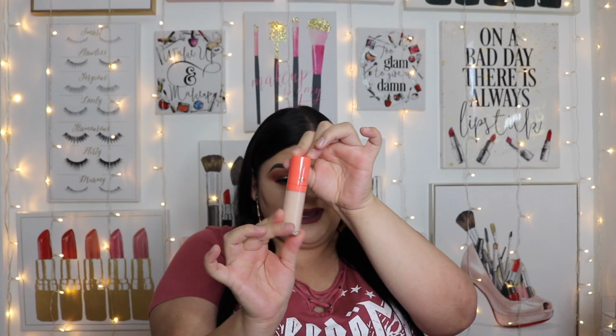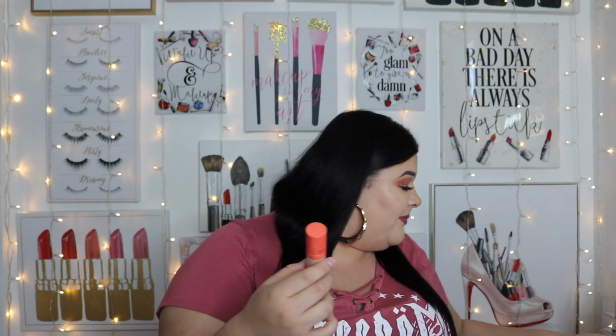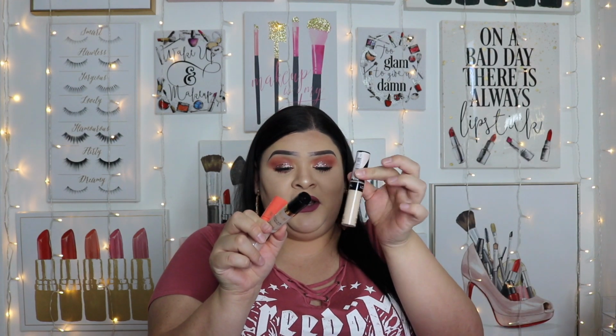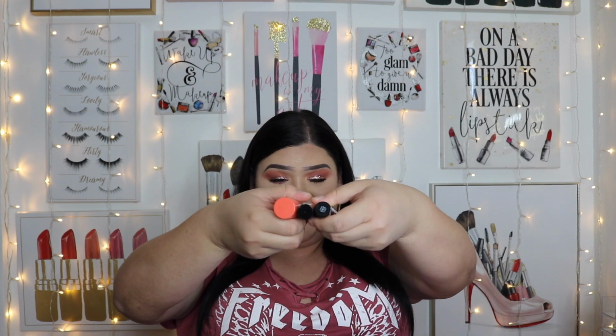Now the concealer, it looks like this. It's a really chubby concealer. I really like that about it. I don't know why. Let me show you guys a couple of my other concealers. So this is the Milani concealer and this is the L'Oreal Infallible. Now I want you guys to see the size difference on the packaging. And it is very noticeable how chubby and chunky this concealer is.